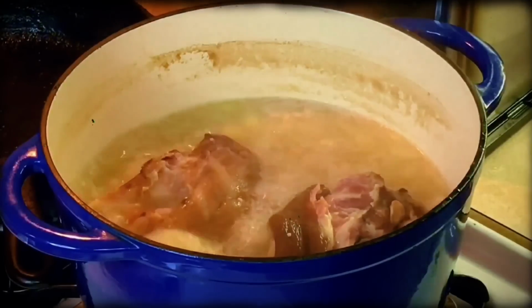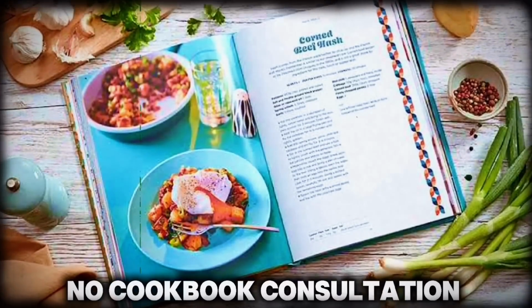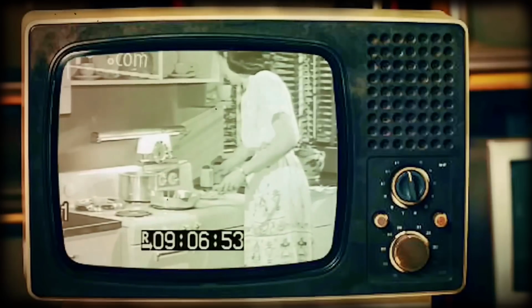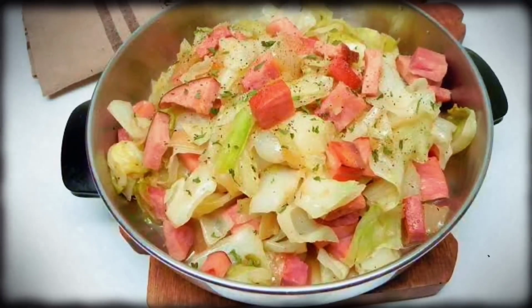This represented end-of-day cooking. No fuss, no measuring cups, no cookbook consultation. Everything went into the pot for low, slow simmering until sundown brought dinner readiness. Families stretched it over several days, sometimes adding beans, sometimes just more water. Yet it remained delicious and satisfying.